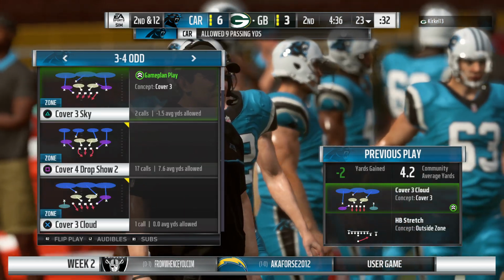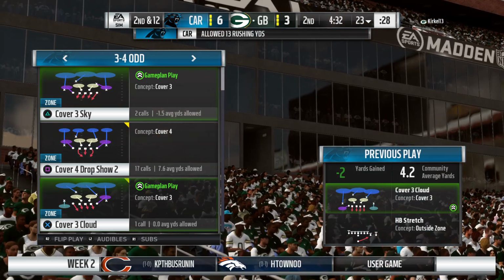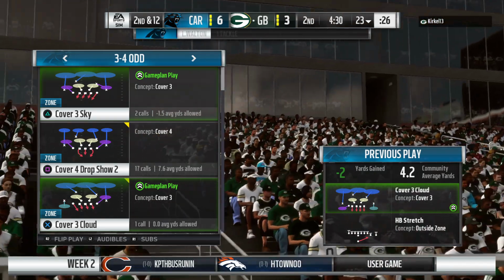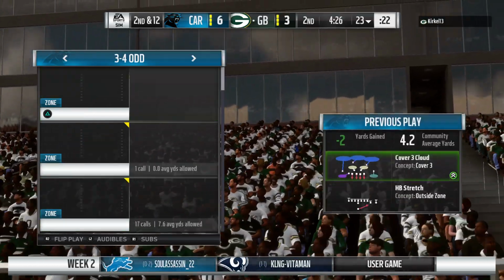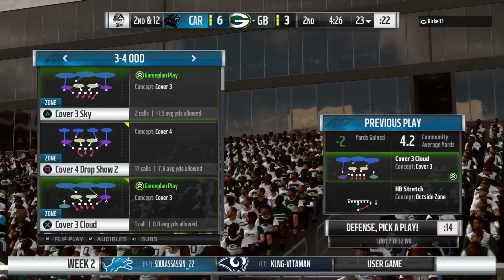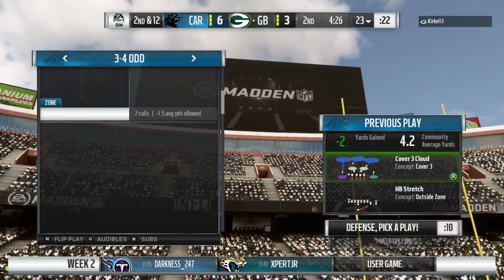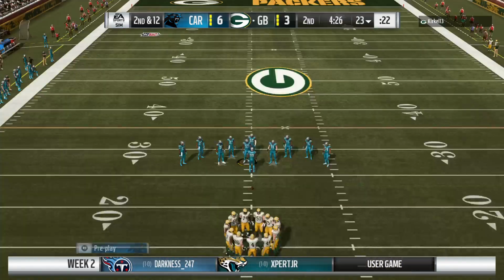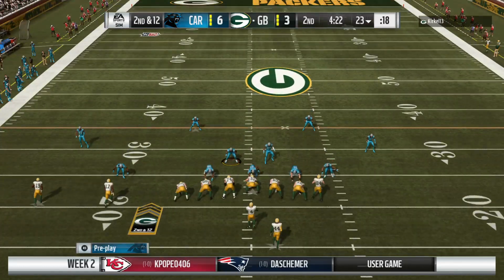I know the scouting report on him is that he doesn't possess the eye discipline to be an elite linebacker. And what that means is his ability to read, react, and make a play. But on that one, he looked like one of those guys. First play of the drive goes the wrong way. Here's 2nd and 12.